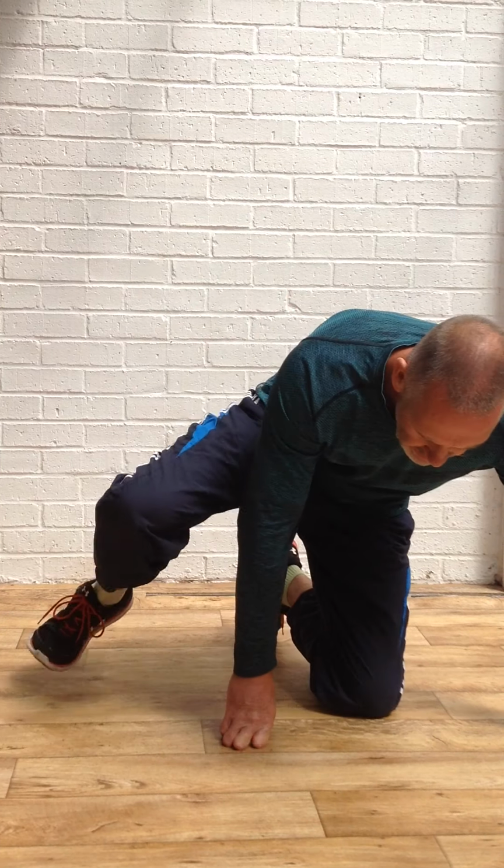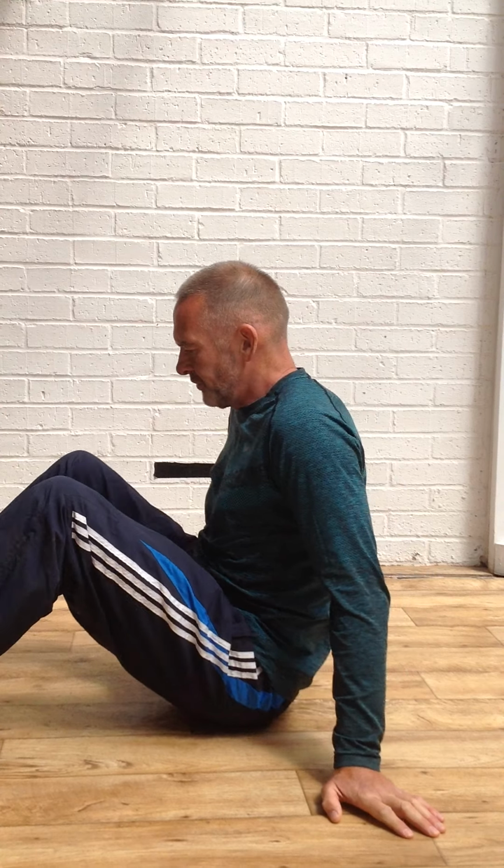We've got three exercises in total, and we're going to start from the neck, go down to the thoracic region, and then down to the lumbar region. However, each of the exercises works throughout the whole of the spinal piece. So let's start with the neck to start with. We're going to take to the floor to start with, to make it easier for us.